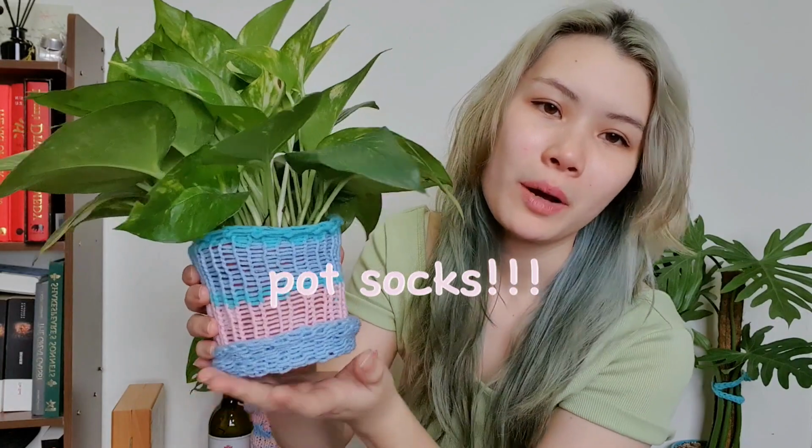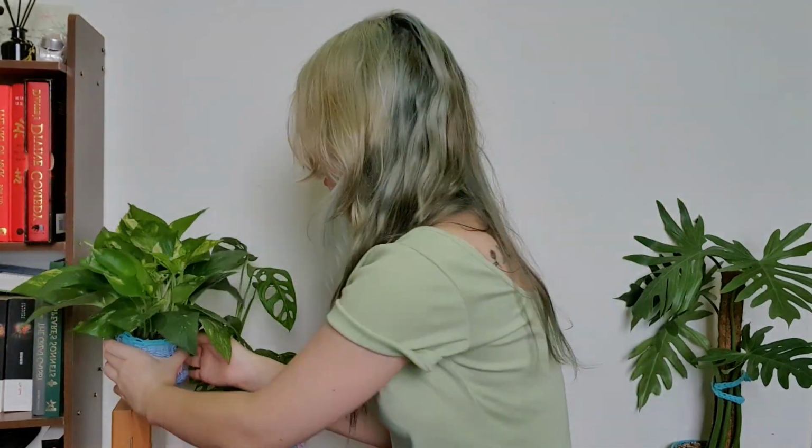Cute plants, happy life. Yeah, I'm really happy with that idea. I mean, obviously I didn't measure it properly, but it's fine. I think they're quite unique and a good use of scrap yarn, and you don't have to crochet so much. What's it called? I'll call them pot socks. Pot socks. They're so cute. I love it so much.